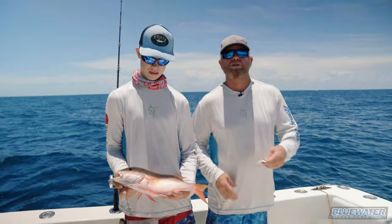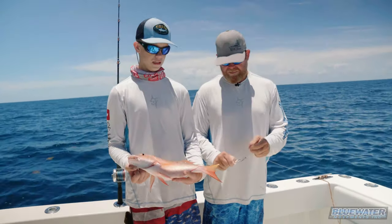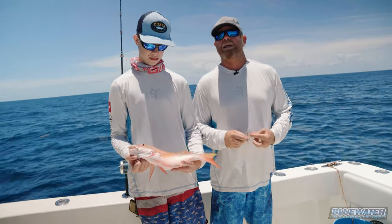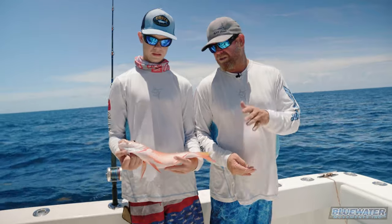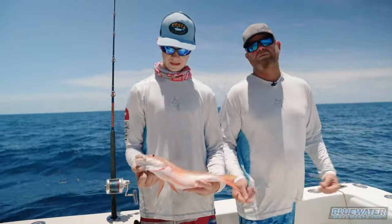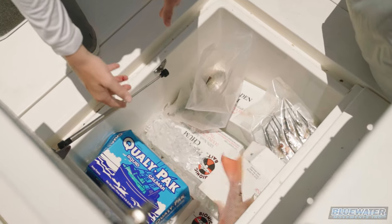We got a lot of current, so we're having to fish more lead, but this is promising. It should only start to get better as we get later into the afternoon. So we're gonna sit here for a little while longer. We're still a little shallower than I wanted to be, but we found a mutton. So who can complain about that?